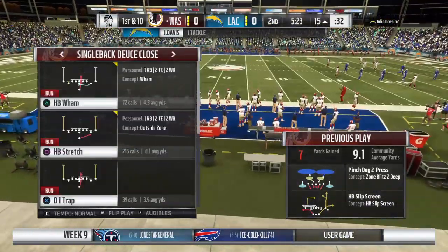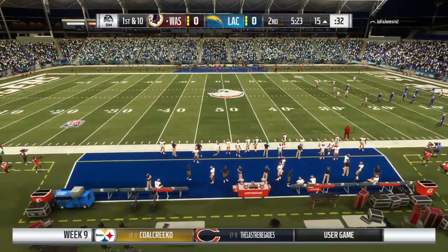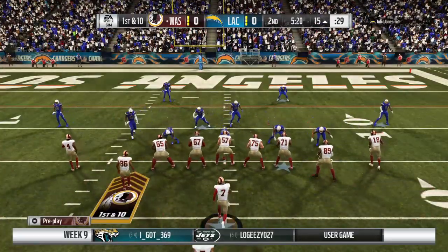And that one was a lot of fun right there because that was the game within the game. 3rd and short, blitz was on. What's the key for the quarterback? Get out of your hands in a hurry. And that was a quick little completion. Got the job done for a 1st down.